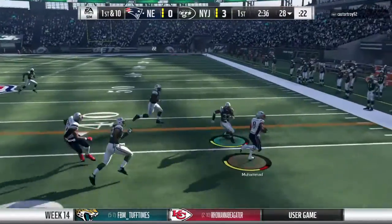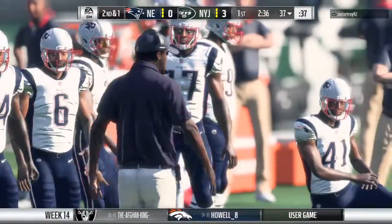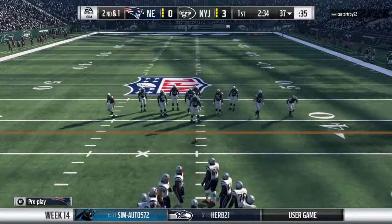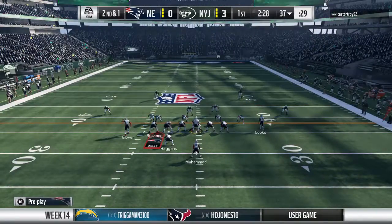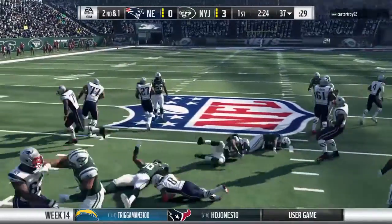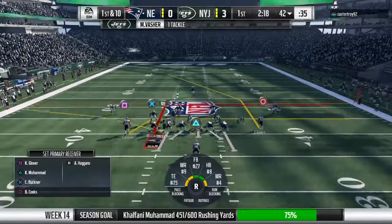On the carry, it's Muhammad. And he's got room. And he gets this up across the 35 before he's out of bounds. Give him 9 on the carry that time, and they're set up with a 2nd and 1. 2nd down following the run. They go again with Muhammad. And to the 42-yard line here and brought down there. It's a pickup of 6 and good enough to move the chains.